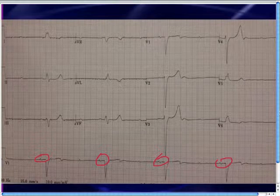Well, if you just quickly take a look at this, I think it's pretty obvious that the PR interval on this 12-lead is staying constant.